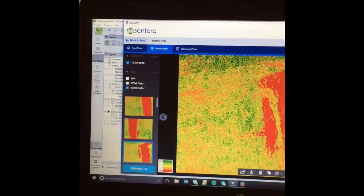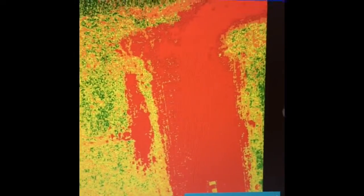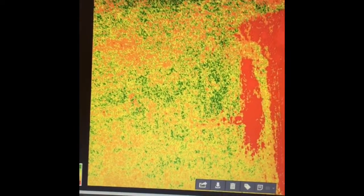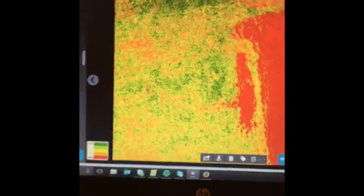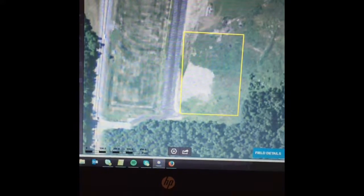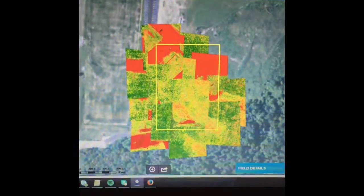The near-infrared images from Centera appear to have come in nicely, and they show what I would expect to see. Bright red for not very active vegetation, going toward the orange, yellow, light green, and eventually dark green. The images themselves look fine, but when you go to the entire field view and try to look at the quick tile NDVI, apparently it had trouble lining them up properly.